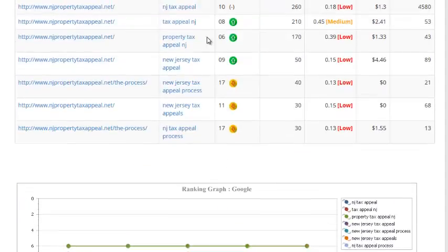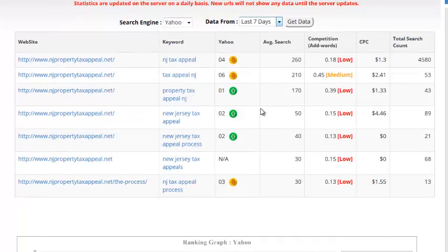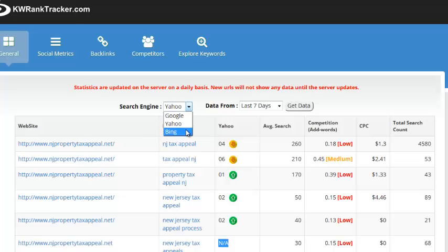Oh yeah, let me just mention that this is doing really good on Google. Let's have a look at it on Yahoo, ranking for everything in Google. So change over to Yahoo now, and it's ranking for everything, doing really good in Yahoo as well, just not ranking for New Jersey tax appeals. Okay, and let's have a look at Bing.